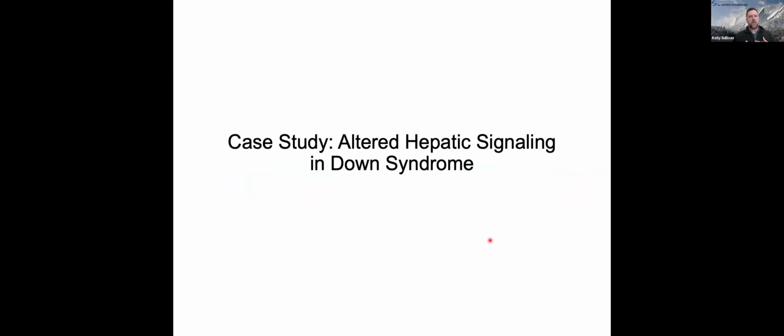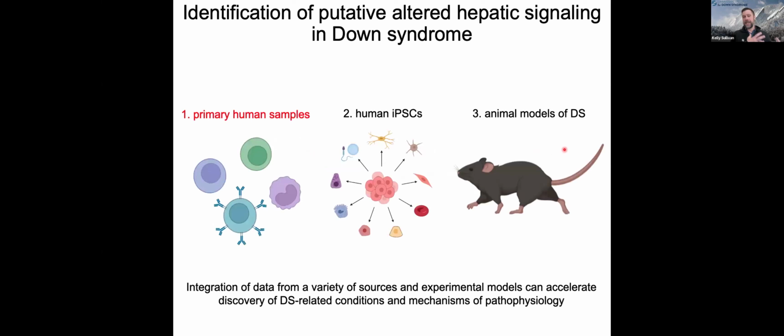Okay, so I'm going to tell you a little bit about a story that we've been developing that I think integrates, hopefully effectively, data from these three different modalities, where we're looking at altered hepatic signaling and liver function in Down syndrome. So let's start at the beginning, with identification of putative altered hepatic signaling in Down syndrome using primary human samples.